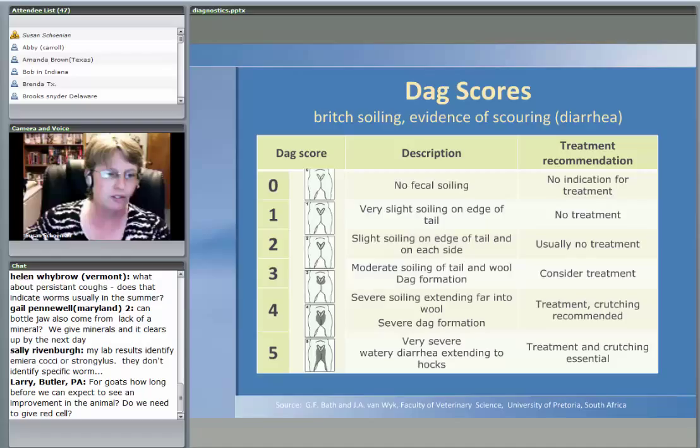Very often it takes us, just at our goat test, sometimes 2 weeks to change one score. Last year when we were using levamisole, we actually would see 2 score improvements in 2 weeks. I've done lambs before. I only spot treat lambs on occasion, and I've seen remarkable responses practically overnight.